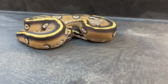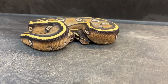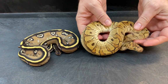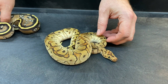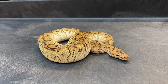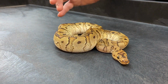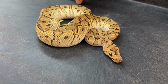Okay, speaking of clowns, no video of mine would ever be complete without showing some clowns. So this is a hidden gene Woma granite yellow belly clown. The yellow belly really increased the blushing and the dark pattern, actually brightened the colors up a bit too. So I'm trying to figure out what other genes I want to throw into this.